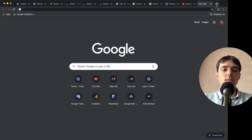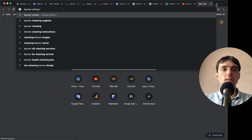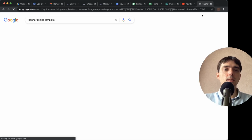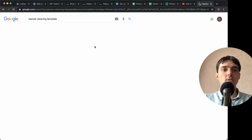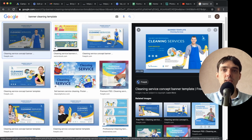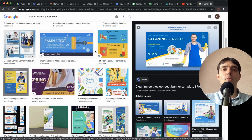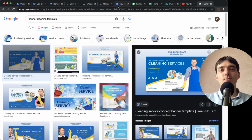For example, you can search banner cleaning templates, cleaning images. As you see, this is not his design. He copied some of the design, and this is what you need in the beginning. In the beginning, you don't have very good design skills, and you just need to copy some of the designs that already exist in the market, on the open internet. And this will be helpful to copy. When you copy, you understand how design works.